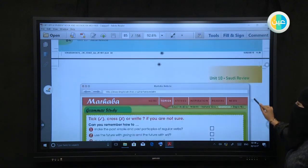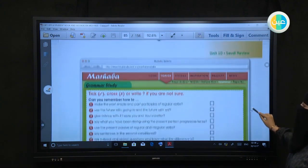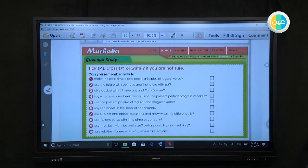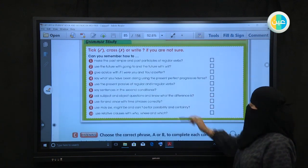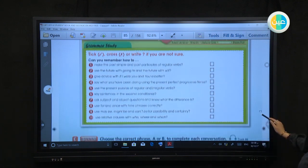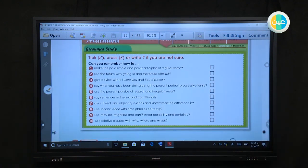Okay, and next we have a grammar study. Tick or cross, or write a question mark if you are not sure. So we have here 10 grammar points. Okay, can you remember how to make the past simple and the past participle for regular verbs?